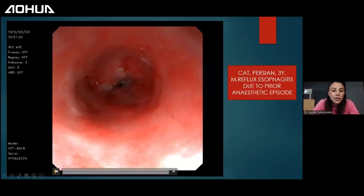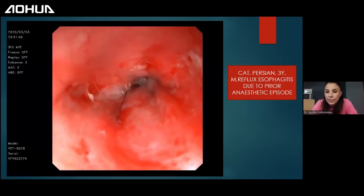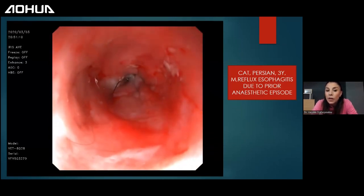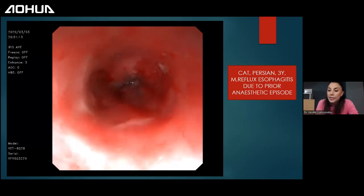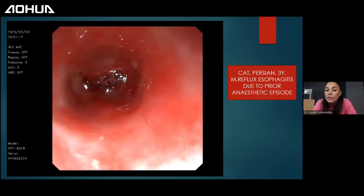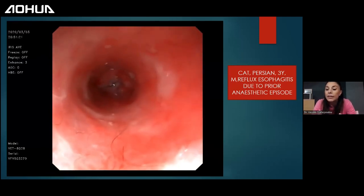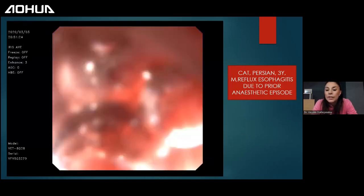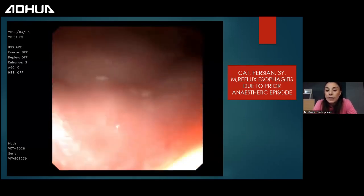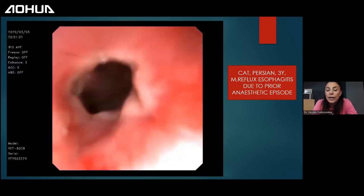Let's see this esophagitis in a cat. You see that due to the esophagitis, the esophagus has lost its rings, and it has also lost its vascularity. We cannot see the vessels due to the thickening and the inflammation. This is a Persian cat, 3 years old, and it has gastroesophageal reflux disease due to a prior anesthetic episode.